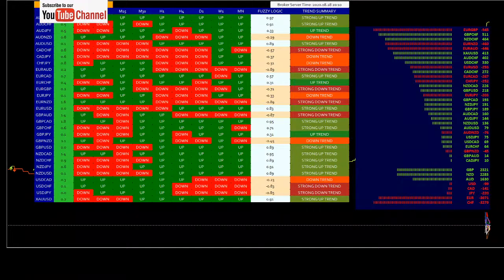There's a small minor support here. If we do break that, we're also getting rejected from 4 hour resistance, or that's only a daily retest too. Breaking minor zone and continuation to the next one.